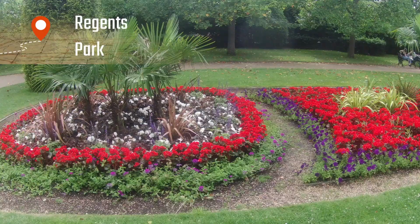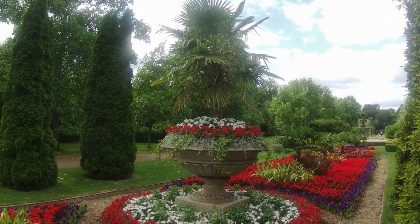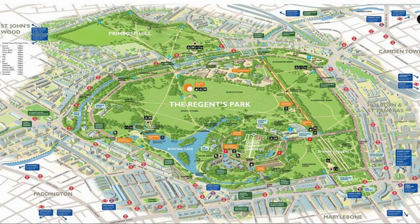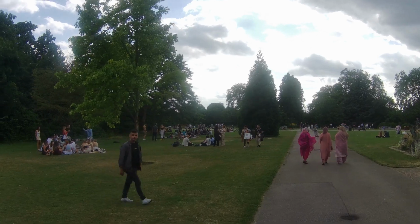So guys, I'm standing here in London's Regent's Park, one of London's most famous parks and one of London's royal parks. The park itself is actually situated in a very circular motion, and there's so much to see in here, including cafes, open air theatres, and even a zoo, which I'll talk about in another video.